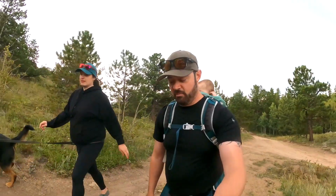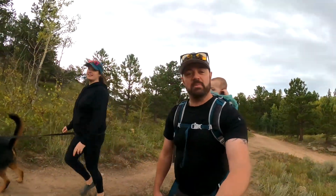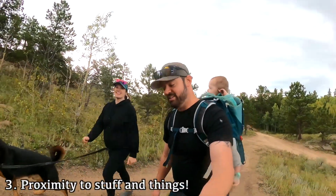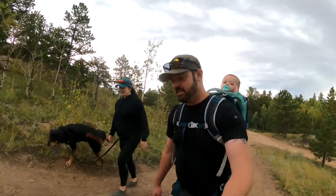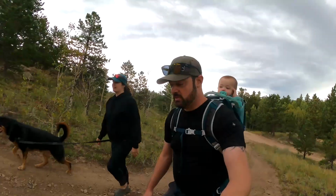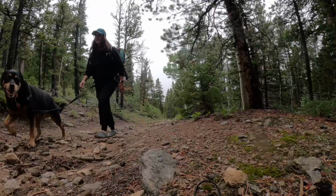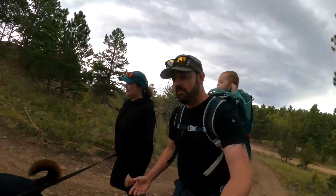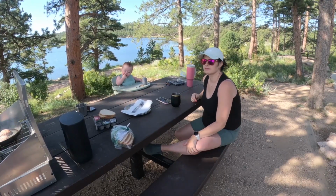All right, thing number 3 that we look for in a campsite is proximity to stuff and things. So what we mean by stuff and things are outdoor activities that you can do while camping, but it has to be close enough that you can either walk there like a hiking trail, which is where we're heading now, or drive there like a lake or other hiking trail that you want to do.